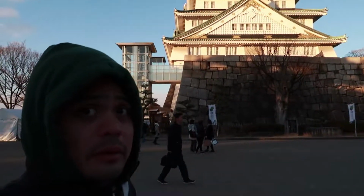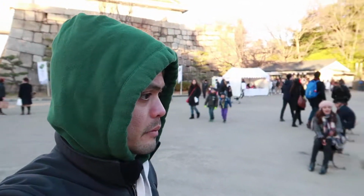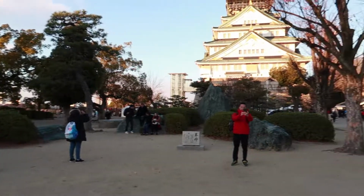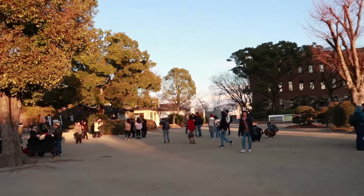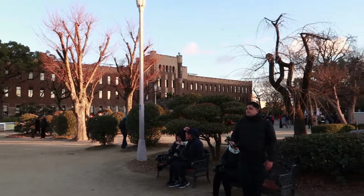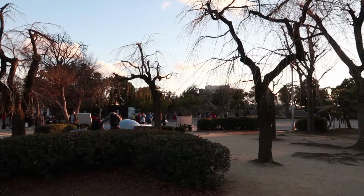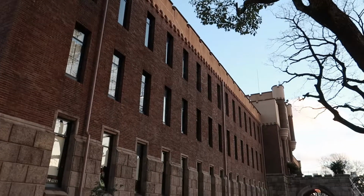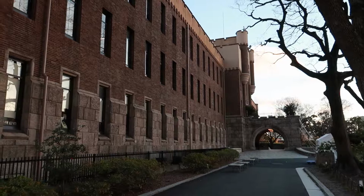I know there's so much history here, but we didn't have time to go inside, so we just wandered around the park outside the castle. Right next to the castle is this building. I'm not sure what it is, but I see a lot of people walking in and out of this building, so we had to check it out.